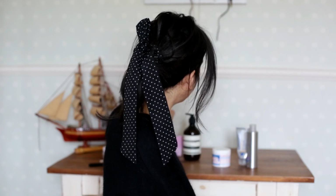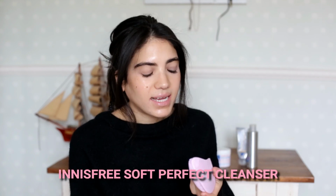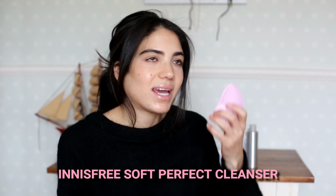And to make sure I use it correctly, I'm just going to show you. Sorry, I got mixed up, but I use this little thing here. So basically this is a tool to wash your face, and I think the brand that you usually see is For Real. I'm not sure. I don't want to say something wrong, but I think that's the brand, For Real. But basically I bought this one at Innisfree. So this was, I think, $40.